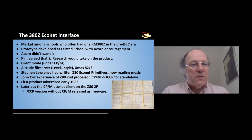So we developed this thing at Felsted School with Acorn encouragement. We'd always thought that Acorn were going to take it on as an Acorn product, but when it came to it, Acorn didn't want it, which was fair enough. They've got much bigger volume products to do, and it would have been a waste of management effort, which they hadn't got. So this was lying around, and Kim agreed that SJ Research would take it on.